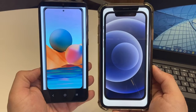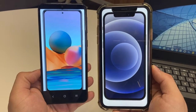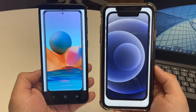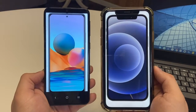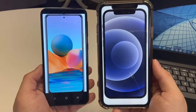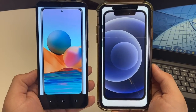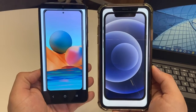For dust and water protection, the Redmi Note 10 Pro has an IP rating of 53, and the iPhone 12 has an IP68 dust and water resistance. So you could dunk it and submerge it in water for 6 meters and up to 30 minutes. So you're definitely getting more protection on the iPhone if you were to drop it into the pool or in the toilet or in the ocean, wherever you're at.